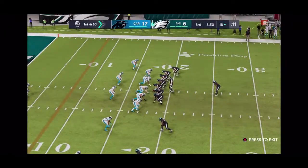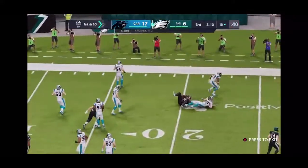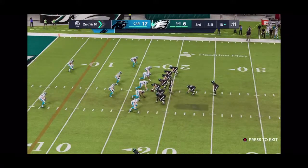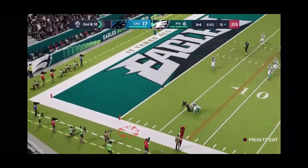So from inside the 20, here's 1st and 10 at the 18. They'll run on first down. Love, and he is met at the line of scrimmage, and he goes down right there. Calling no gain on the play, and it'll be second down. No gain on the play. Second and 10, the 18-yard line.